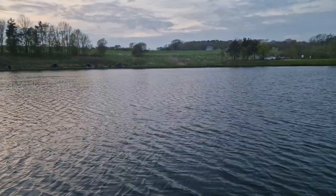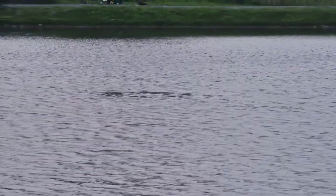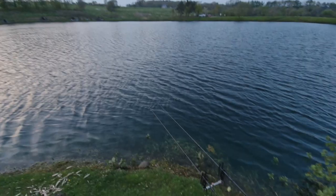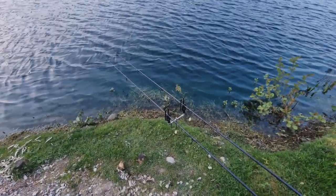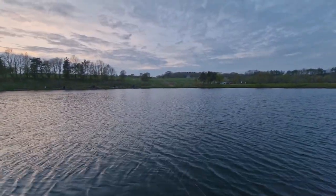A flat spot showing right where my bait is. Come on, rod. Just for me. Just one fish. That's all I want.